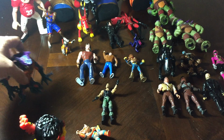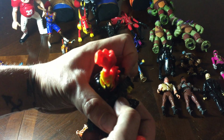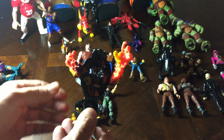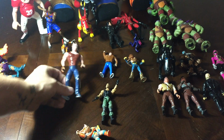So there's those two. This guy's like a lava monster. He opens from the top. His head opens, believe it or not. I'll try and do that right now. And that goes back. So his arms, these arms are really wobbly. The arms are what made me think of Ninja Turtles, because if you remember the 90s era Ninja Turtles, they had those wonky arms too.